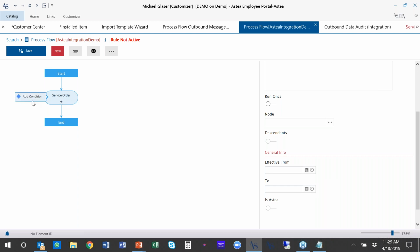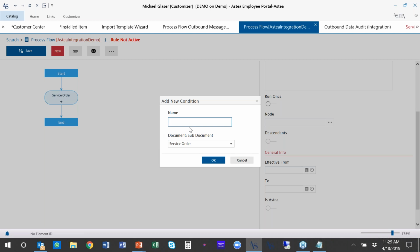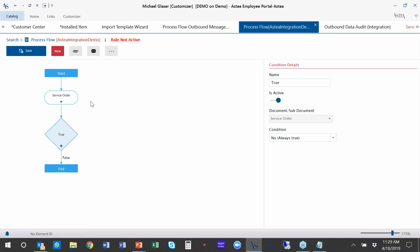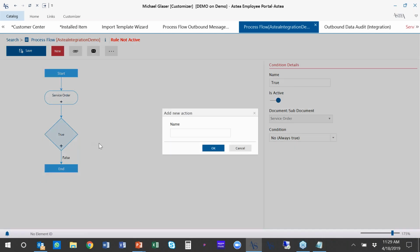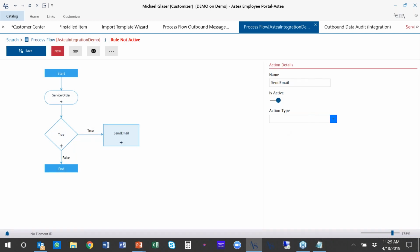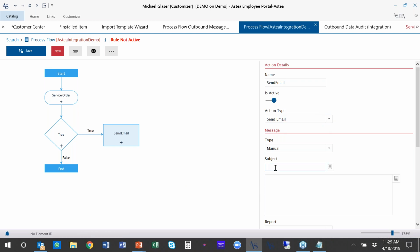So let's create this. I'm going to try and keep it simple. Whenever my true condition occurs, so whenever I've created a new service order, I want to run this. And I now have the ability to add a number of actions. One of the actions I'm going to do is send an email. So when I've created a new service order, I'm going to send myself an email.